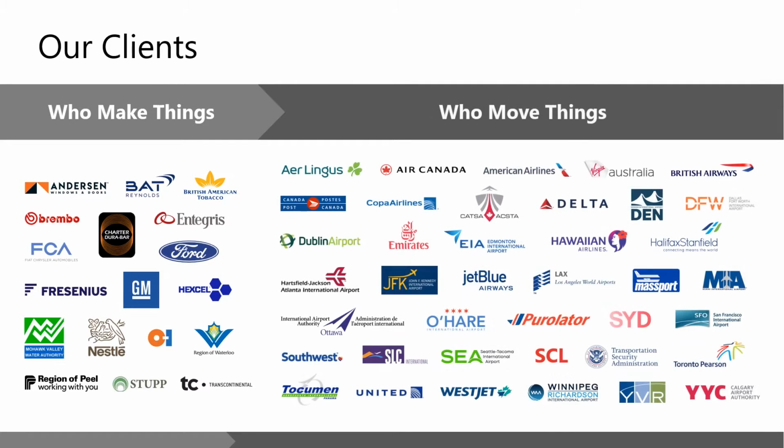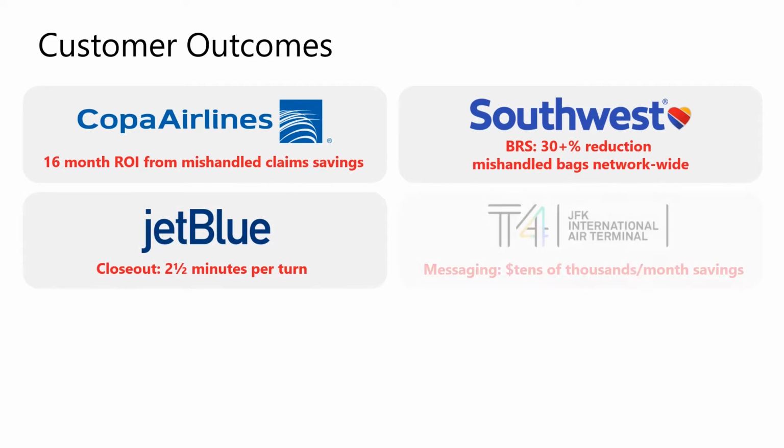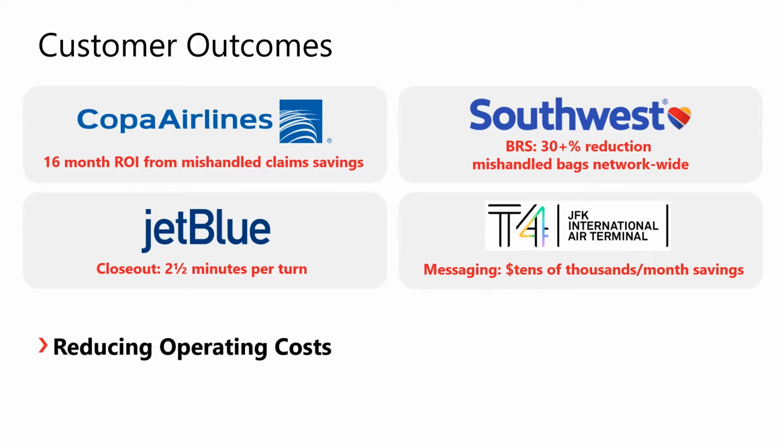So we work with people who make things, who move things, and, as an integrator, we also work with a variety of partners. But what's our history with the customers who move things? We measure our history, and ourselves, by our customer outcomes. We've achieved measurable savings directly attributable to our BRS deployments and weight and balance integrations with major airline and airport customers by reducing their operating costs and increasing their operational efficiency.